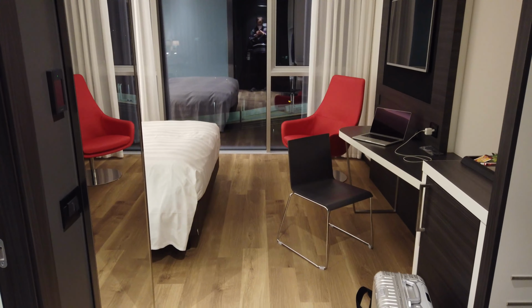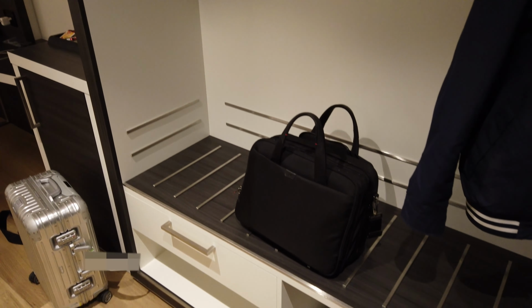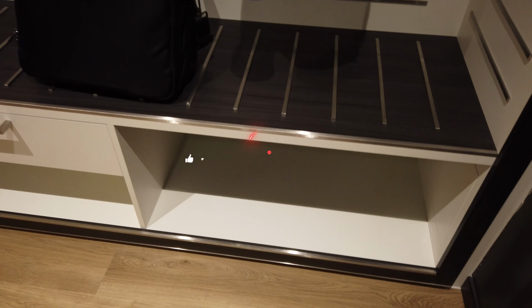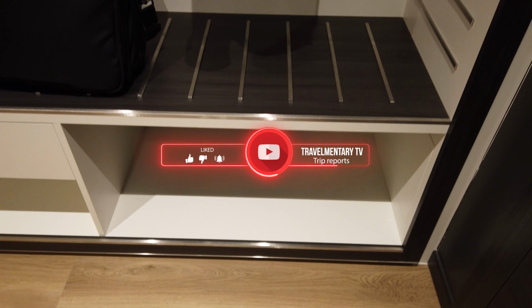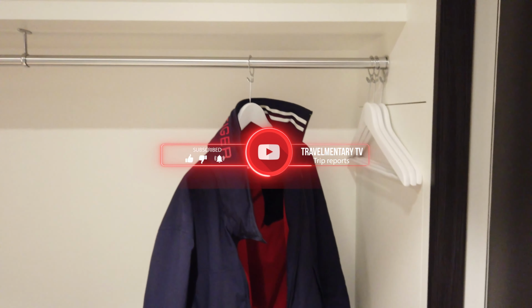I'm in the room now. In front of me you can already see the main part of it. On the right there's plenty of space to store your luggage. While you can have a look at everything, let me tell you a couple of things about this place, some background information so to speak.